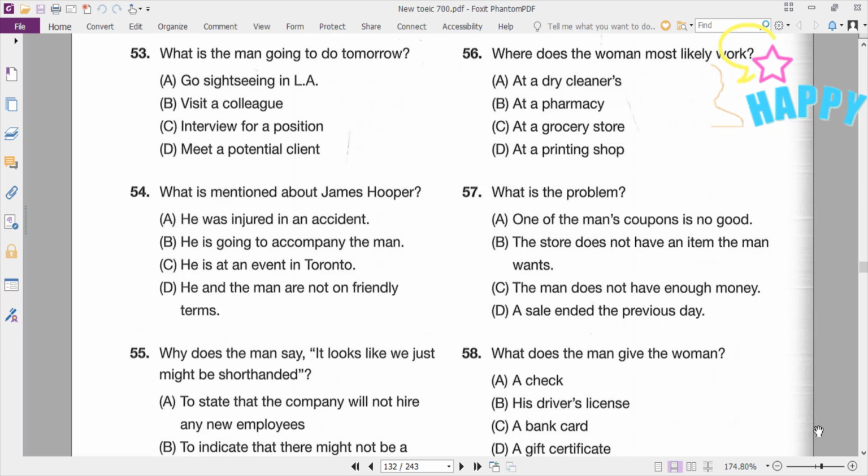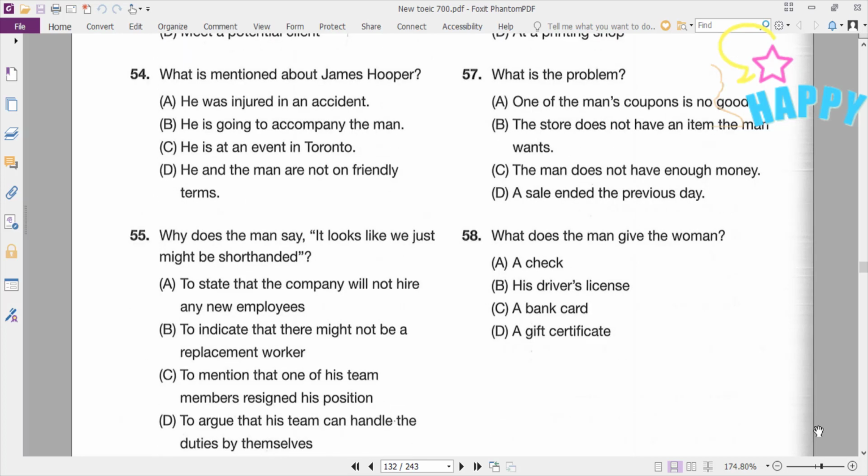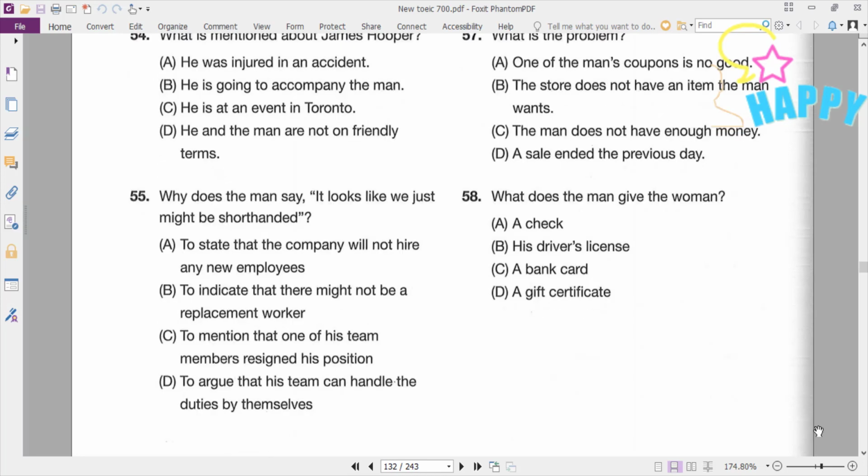Number 53. What is the man going to do tomorrow? Number 54. What is mentioned about James Hooper? Number 55. Why does the man say, "It looks like we just might be short-handed"?